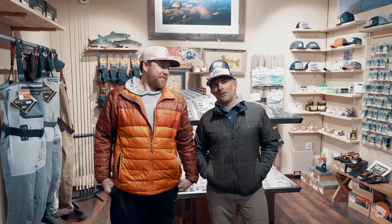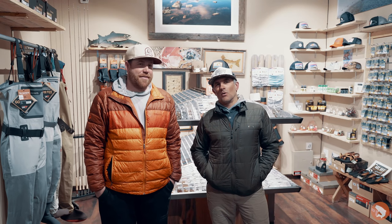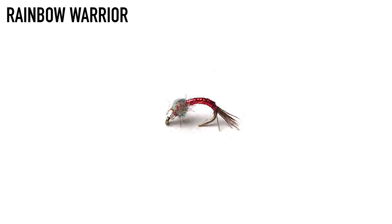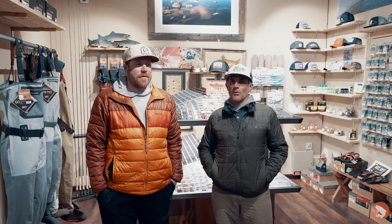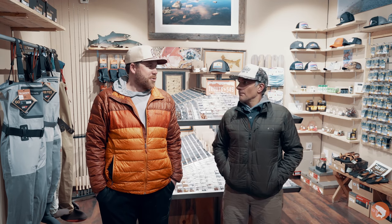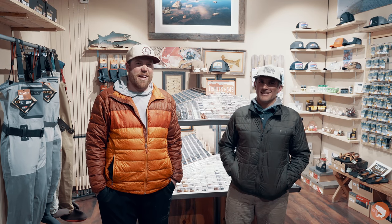All right, and the number five fly to get you through February is the number 16 Red Rainbow Warrior. Love this fly. It has a lot of flash to it, great attractor pattern. When the midge hatches are going off midday like they were today, fish like to eat these flashy flies. Definitely have a bunch of different Rainbow Warriors in your box. I don't think I've ever fished with you without you fishing Rainbow Warriors. I think always.